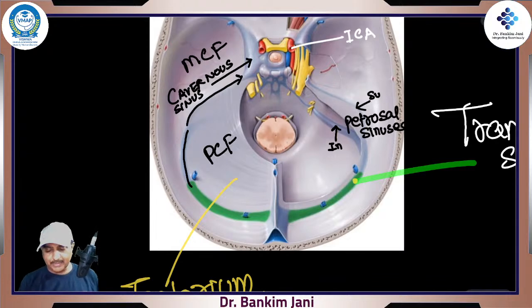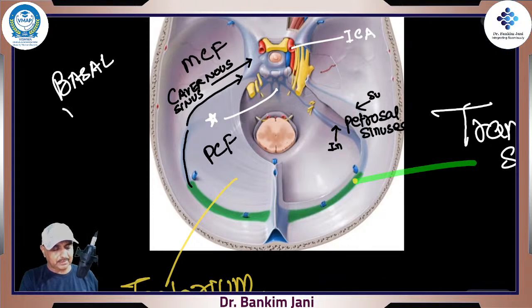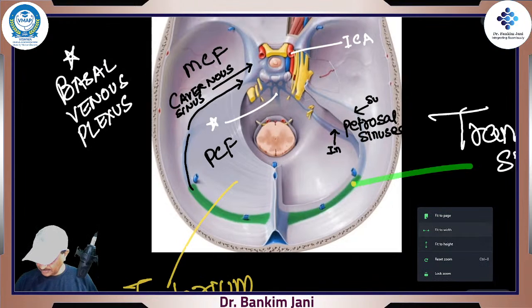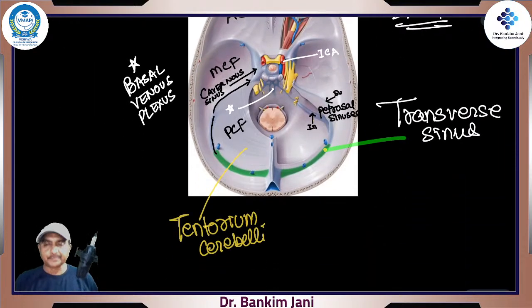This one is the basal venous plexus, at the base, right? I'm just putting a star and writing it over here. Basal venous plexus, which is at the base, basal venous plexus, right? This is a star.